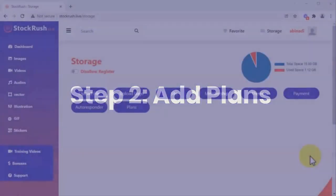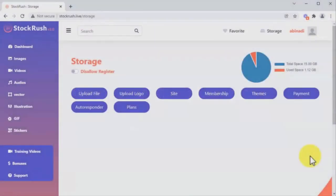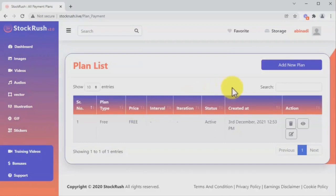Step 2. Add plans. You can use the stock media in your account for any of your projects and sell your stock media using your agency website as a portfolio to showcase the type of images and services you sell. But you can also add plans to give visitors the option to buy your images or media services right from your website in a few simple steps, making it easier for you to make daily income from your agency website visitors. All you have to do is click here, then here.